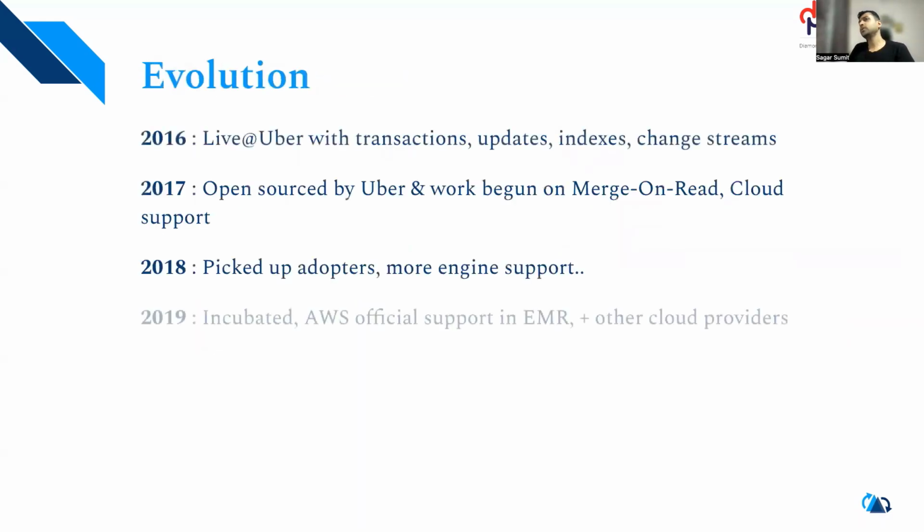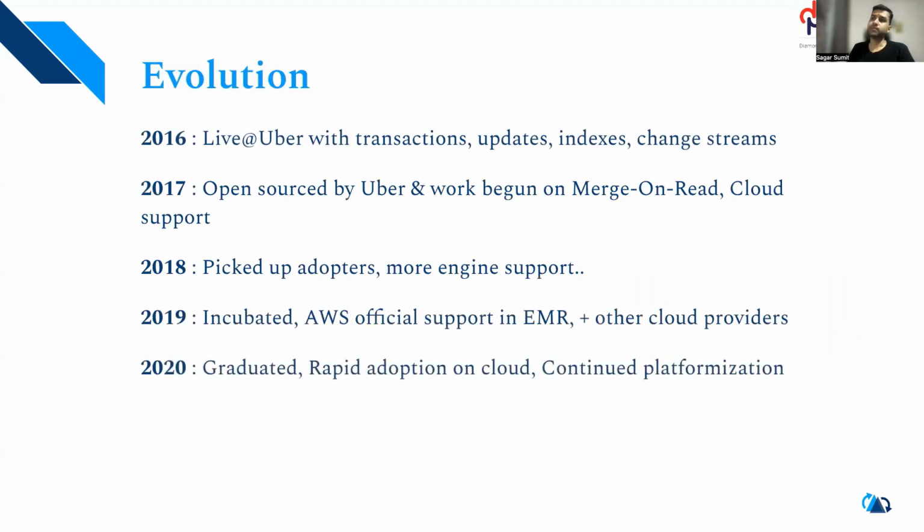So how has Hudi evolved? Well, it started at Uber and was open sourced by Uber. It was picked up by adopters and other companies. And we added support not just for Spark, but also for the Flink engine in 2018.